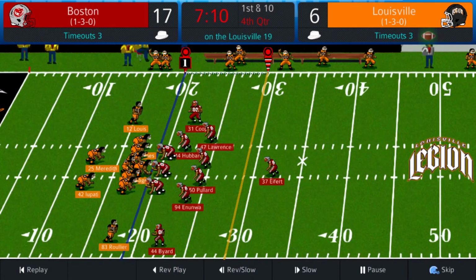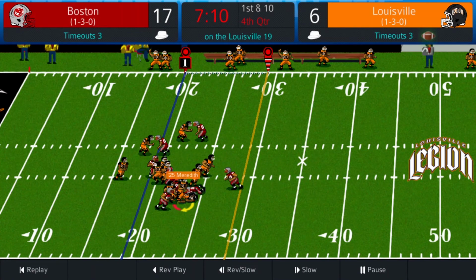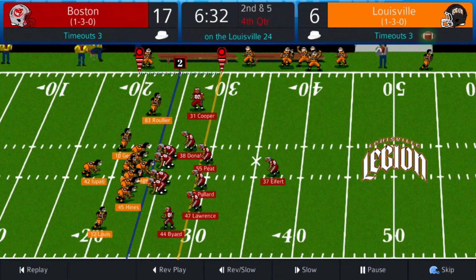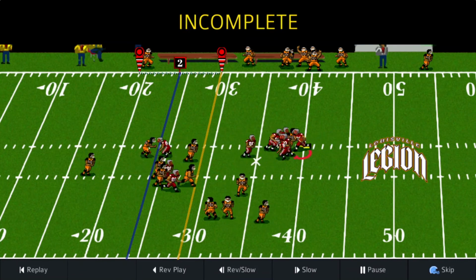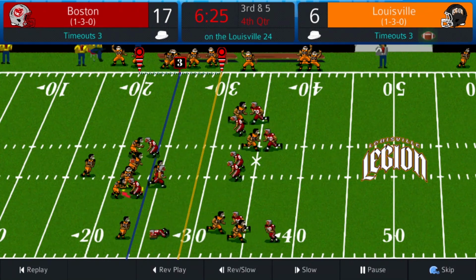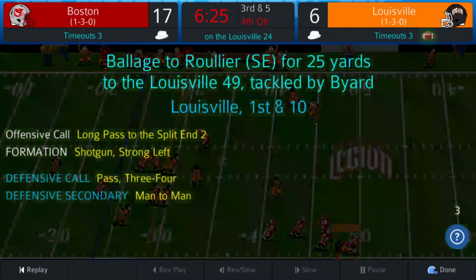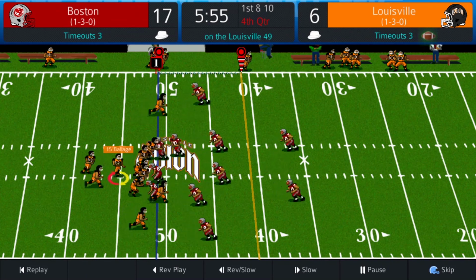Louisville, a little more than 7 minutes left in the game. They got to string some plays together. 2nd down. Meredith with a 5-yard gain. 2nd and 5. Balaj back to pass. Another incomplete pass. The defense is doing wonders for Boston. Balaj not able to do anything right now. Out of the shotgun. Balaj throws it. Gets it to Roulier. Gets it near midfield. 25-yard reception to their own 49-yard line.